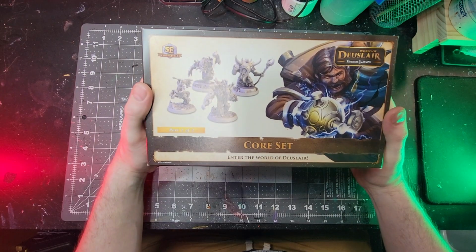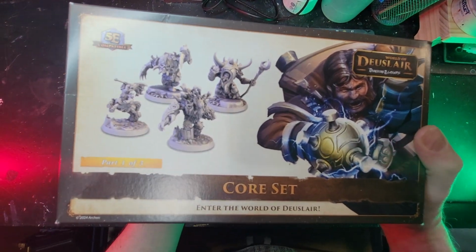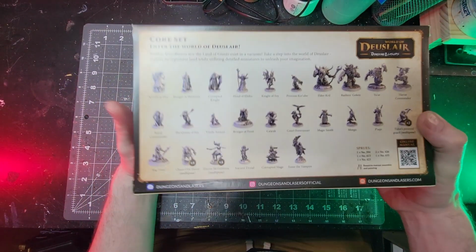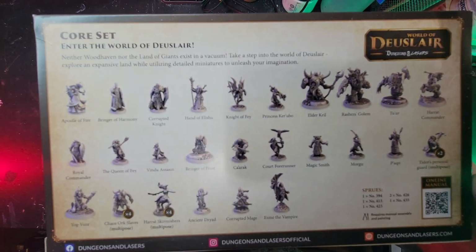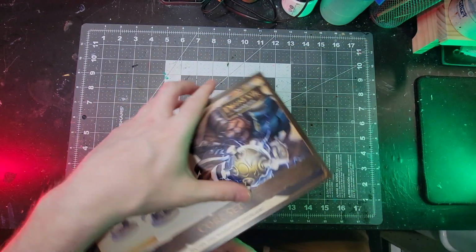But yeah, let's show you some of the boxing too, so these are how the sets all come. So they're themed a little bit. There's like a core set, there's kind of like the monster set. On the back it shows you what they look like. And no instructions with these, but they do have detailed instructions online on their website.